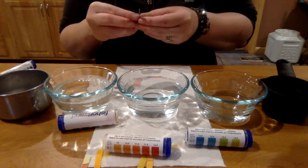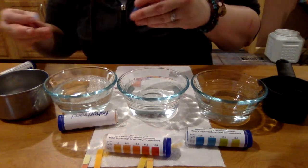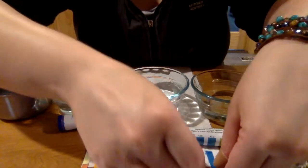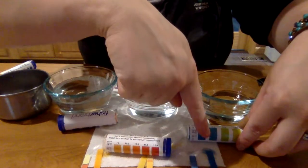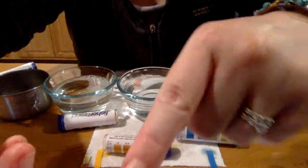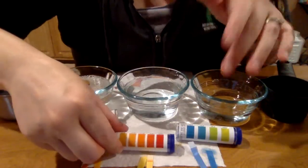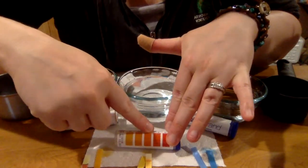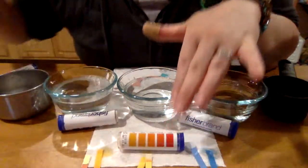Let's just see if there's a reaction with the stronger paper. All right, not really much of a reaction. This one just kind of looks wet. That one, again, the bleach took the color out of it, but there's no band at the top that shows a color change. So I'm going to go back to our original thought that the bleach is around maybe 11.5 based on that color band, and the soapy water is close to 10.